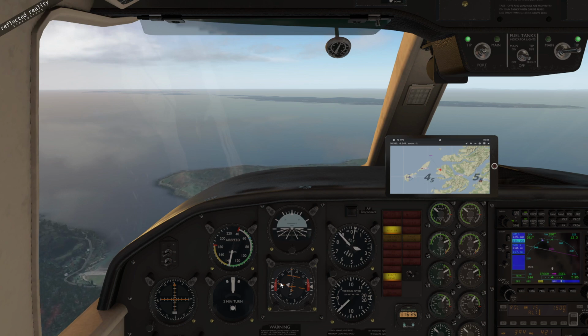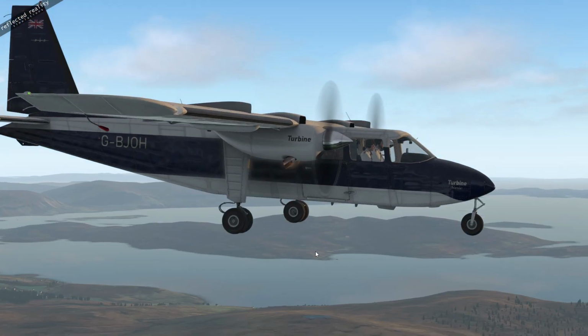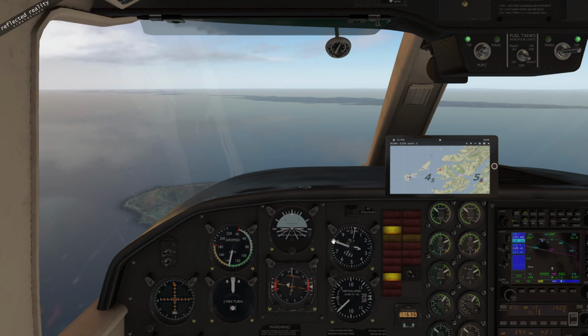That kind of makes sense, Toto and Ulrich. You can kind of imagine the exhausts on top of the cabin on a helicopter. Yeah, that makes sense.